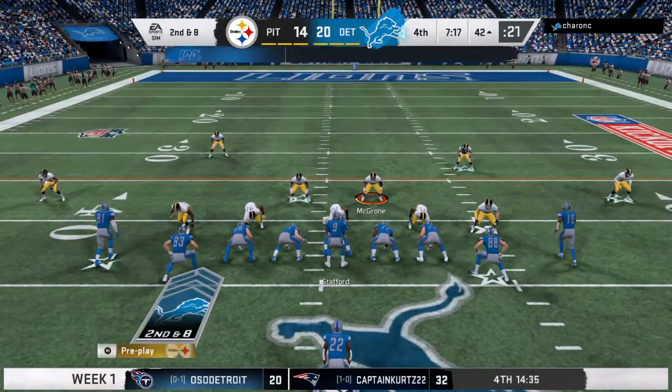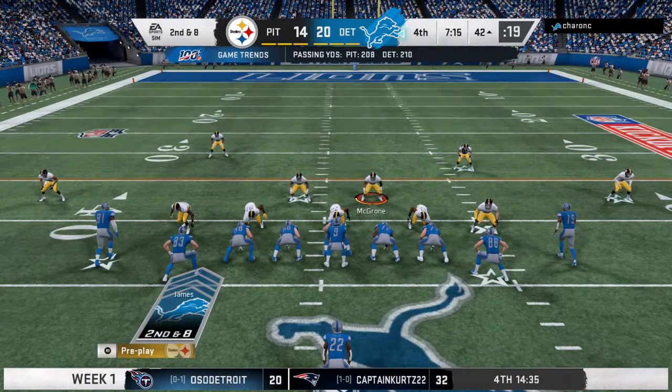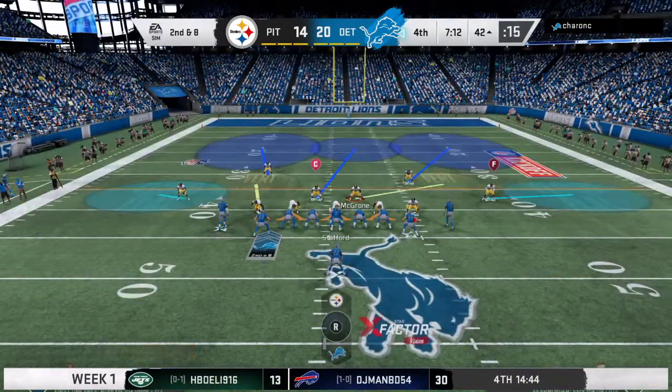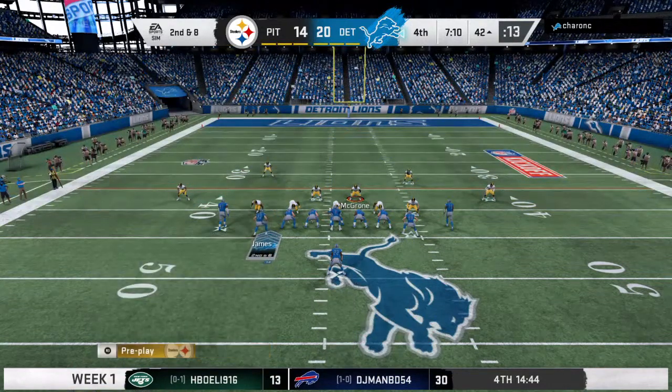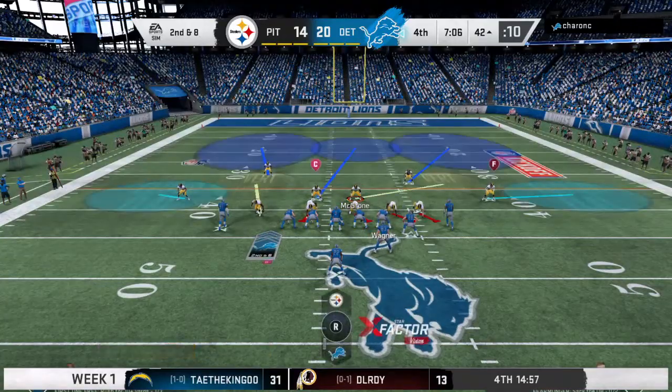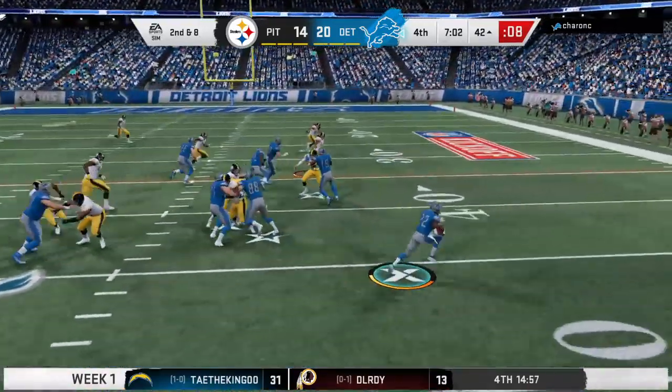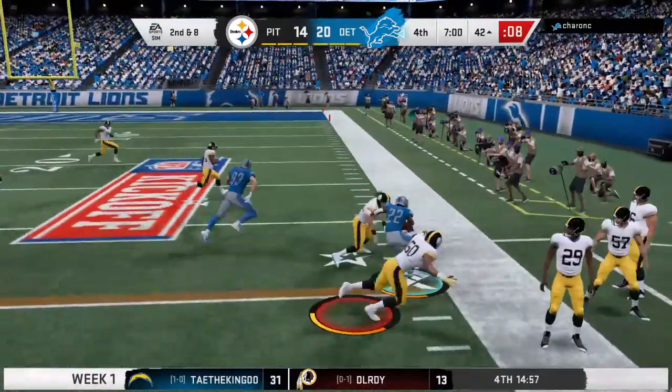You know, think about all the practices we've watched where they have that tempo period to go over things just like this, where they describe the scenario, tell you what they're looking for, and make sure that they're still attacking, yet at the same time not going so fast as to leave too much time on the clock. They stay on the ground. Again, it's Breida.